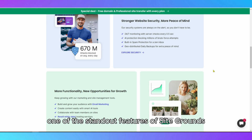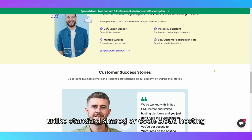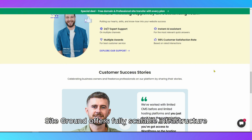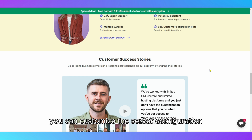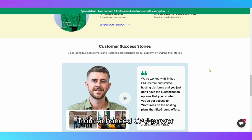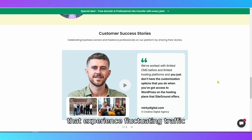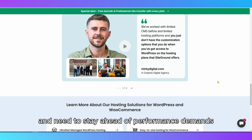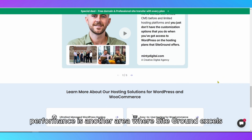One of the standout features of SiteGround's enterprise hosting is its customizability. Unlike standard shared or even cloud hosting, SiteGround offers fully scalable infrastructure that adapts to the growing needs of your business. You can customize the server configuration to match your specific requirements, from enhanced CPU power to greater storage and bandwidth. This flexibility is a major benefit for enterprise-level businesses that experience fluctuating traffic and need to stay ahead of performance demands.